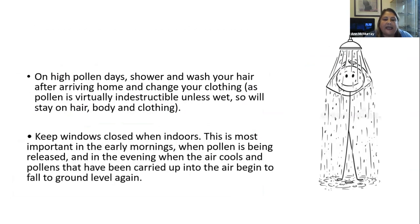So coming in on a hot sunny day, whenever the pollen count is high, we would recommend that patients have a shower or wash their hair before settling down for bed at night. Pollen is particularly indestructible unless it's wet. So a shower before bedtime will often make the patients feel more comfortable.